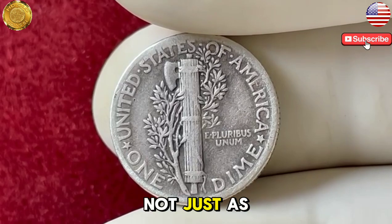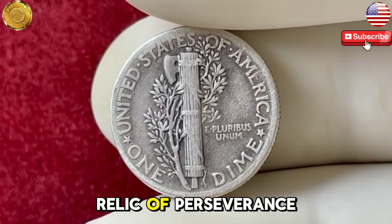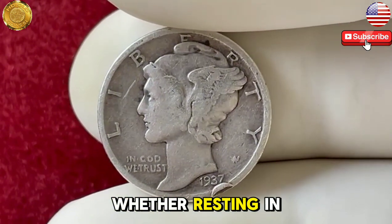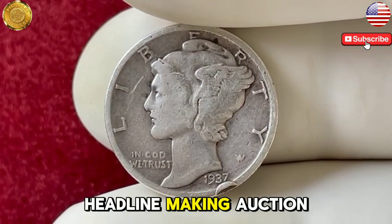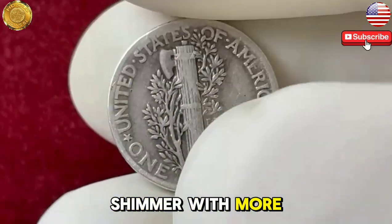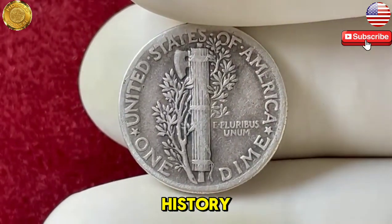Today, it stands not just as a collectible, but as a relic of perseverance, beauty, and national pride. Whether resting in an album or starring in a headline-making auction, the 1937 Mercury dime will always shimmer with more than just silver, it gleams with history.